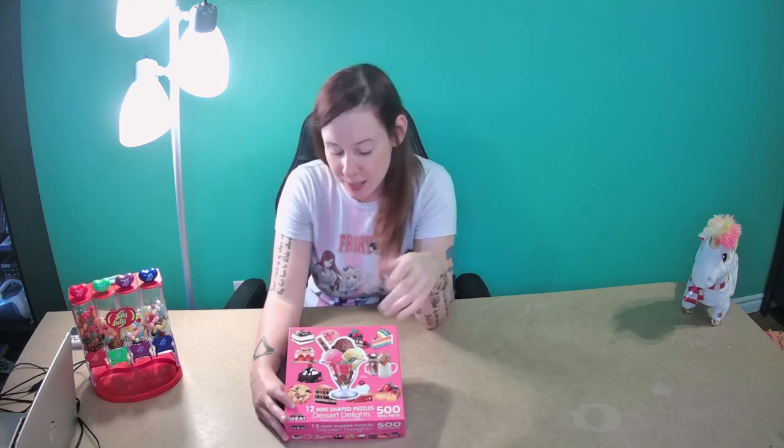Hey, you guys. All right, I have a quick little fun puzzle for you tonight. They're minis. There's actually 500 total pieces in this box, but there are 12 individual puzzles, and they're desserts. Oh my God, it's like a puzzle made for me. I love yummy sweet things. Kind of have a thing for sugar.